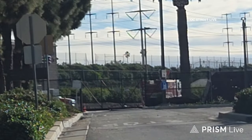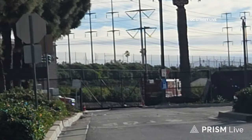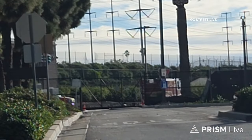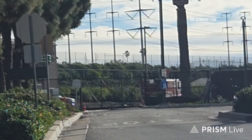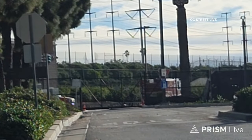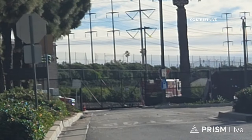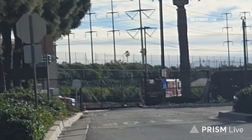So this one started in the Warner Harbor area, Harbor Boulevard and Warner Avenue. Then ultimately ended here off of Ellis Avenue, 10844 Ellis Avenue in the city of Fountain Valley. According to the photographer that's finishing up his news, they recovered a female. Appreciate him passing that information.